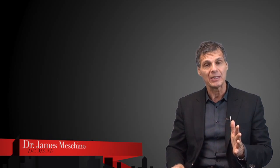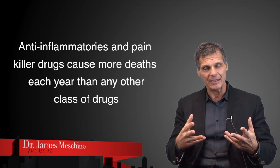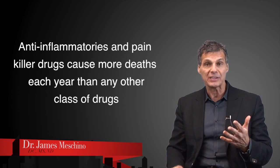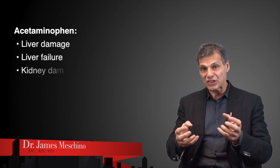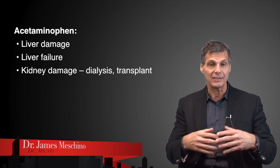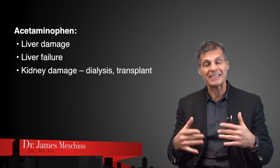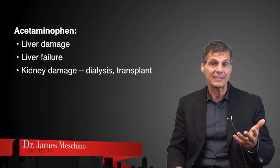That's been well established. But what people don't often know is that it's these anti-inflammatory and pain-killing drugs that actually cause the greatest number of deaths as adverse events related to drugs compared to all other classes of drugs. And acetaminophen is just as guilty. It's not an anti-inflammatory, but it is a painkiller. Acetaminophen is strongly linked to liver damage, leading to liver failure, the need for liver transplant, kidney damage leading to the need for dialysis later in life or a kidney transplant. These drugs are not candy.